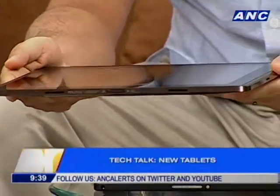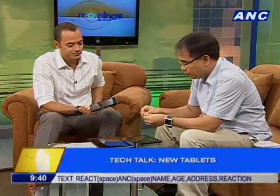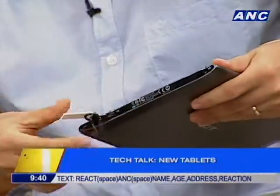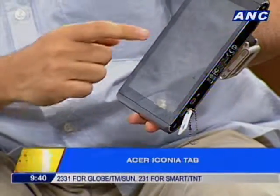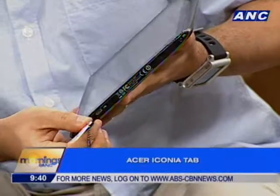One thing I noticed is that there are a lot more connectivity options on these tablets. The iPad is the industry leader, like we said, but it's not as well equipped in terms of connectivity and peripherals. Like this one, you can already connect your USB. So you connect your USB and you can go to multimedia and check the pictures. So it will detect this one. Oh, it did not detect.